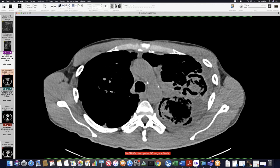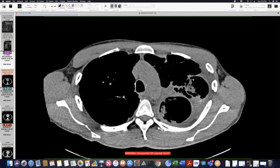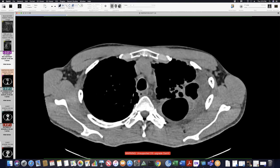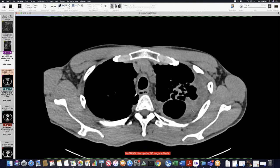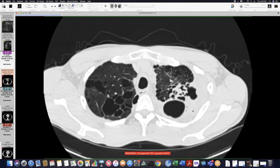Okay. So to me, this just looked like chronic fibrocavitary disease. So I assumed it was an infection, but okay. So it could just be an immune response. Yeah. Okay. Chronic immune response, yeah.